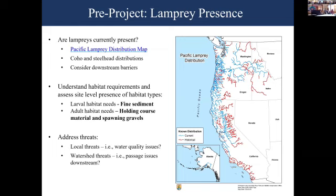This is also an area to think about the threats that may be impacting lamprey and whether or not they're going to prevent lamprey from being at your project site. Water quality is a big one, not just chemical or contaminant issues, but water temperature. For example, there are not local lamprey in the area near the gate and causeway, because it just gets too hot.